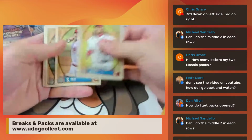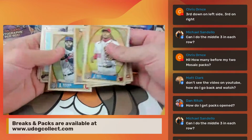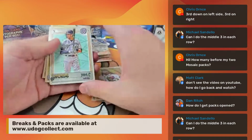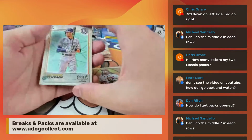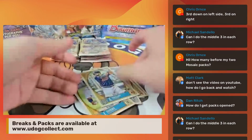There's a Bell, a Gray, Snell, Roldis Chapman, Rosario. Here's a Swords Christian Yelich. That's a pretty sweet insert. Paredes and Kirillov.